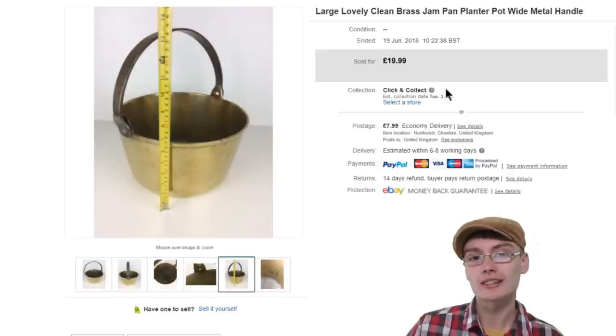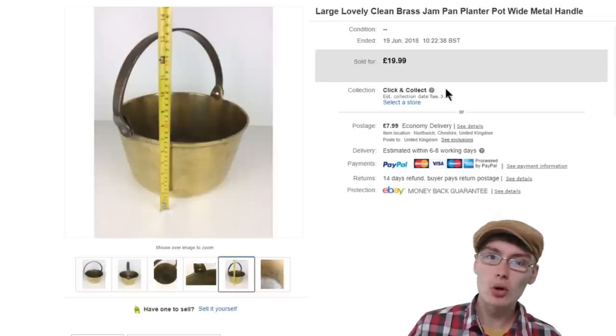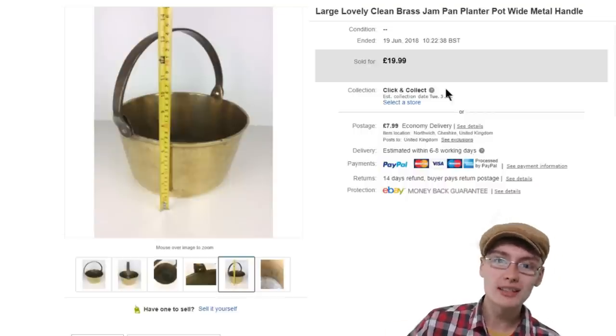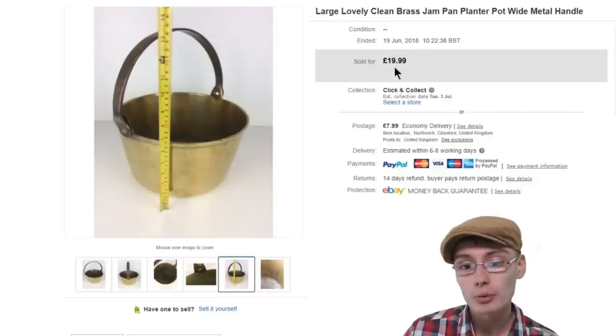I've showed these on the channel quite a lot. I generally get big job lots of brass and copperware, maybe 1 or 2 boxes, and I generally pay for the 1 or 2 boxes like £15 to £25, depending on the sort of quality. So yeah, if you work it out on a per item basis, it might have even cost less than that. So I'm quite happy with that sale.